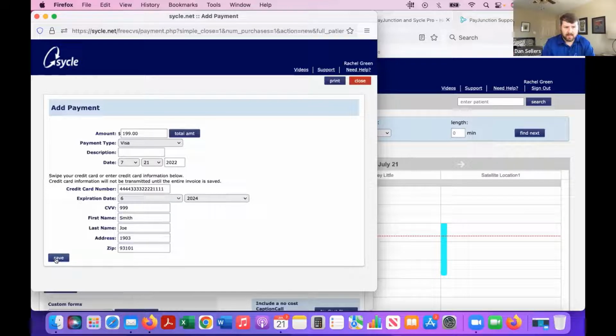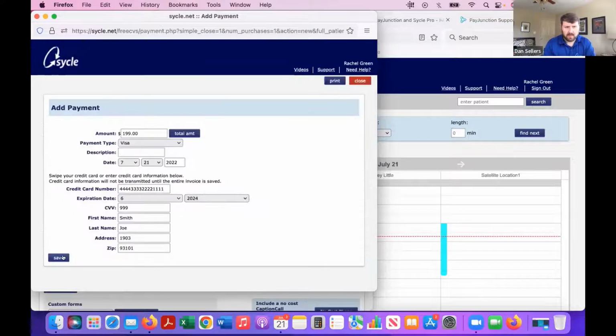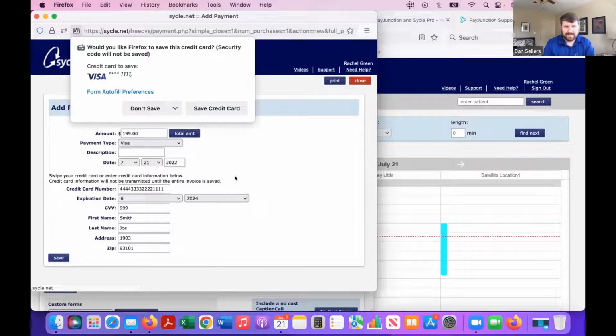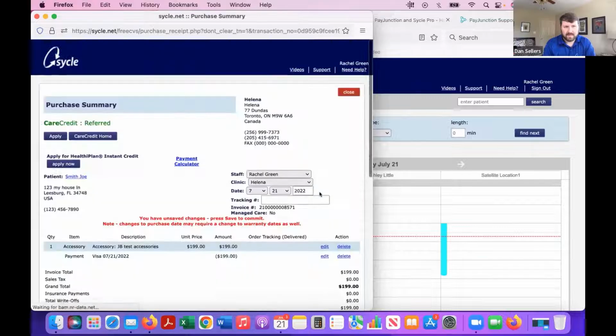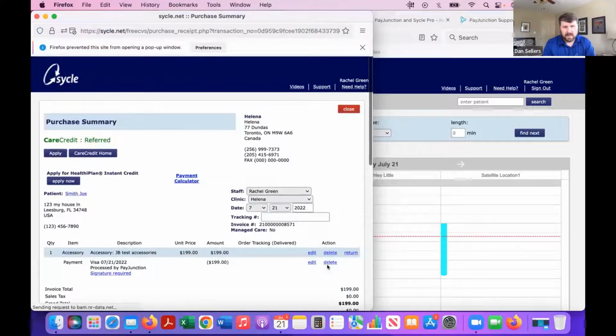Thank you. We'll go ahead and click save on that transaction. And when we do so, it's going to post and process directly to that patient invoice. So hit save one more time, and we'll see that go ahead and get approved.